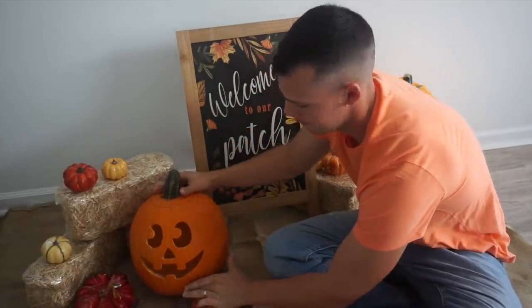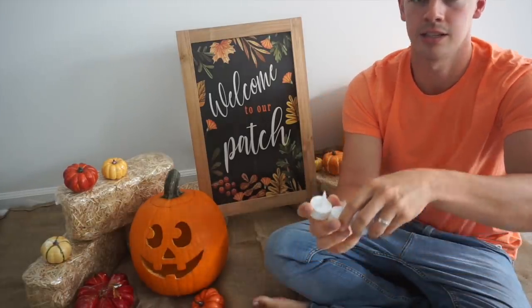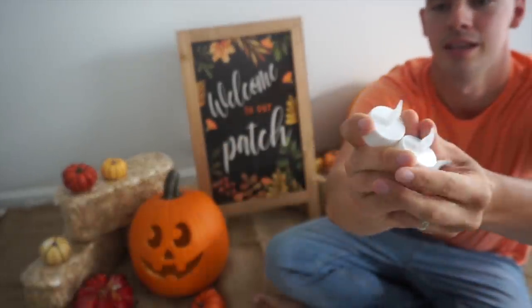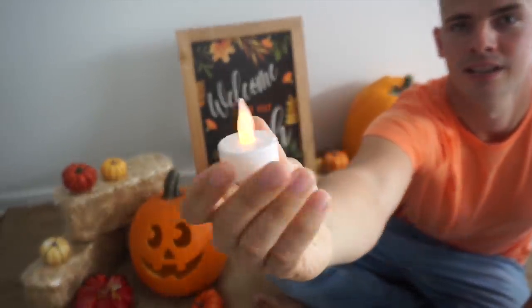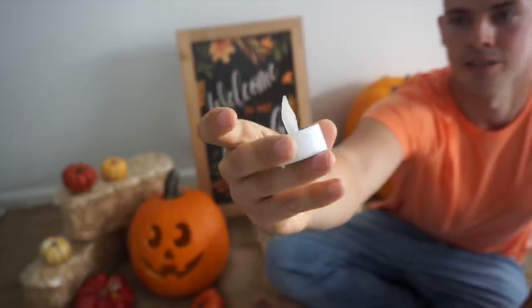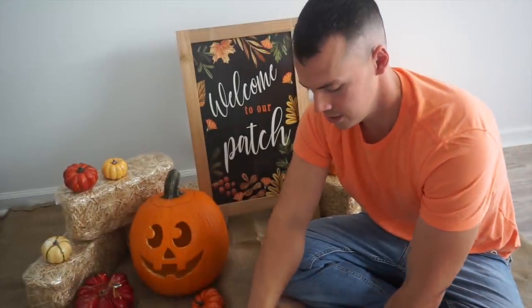I've got these little tea lights. They're just some baby safe candles that he'll be using to light up. Don't have to worry about a flame or anything like that. Very safe. Very modern. Jackson is with the times. So, alright guys, stay tuned. We're about to light him up later tonight.